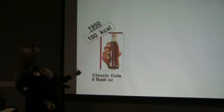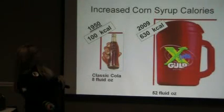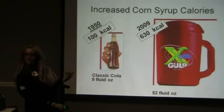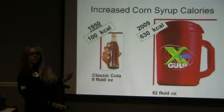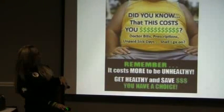Remember this old little teeny Coke bottle? How cute. Increased corn syrup. Look at this. Give me that big daddy gulp. When I see people with these, I'm like, what are they doing? Kids. Children. And they're wondering why. Right? Okay.